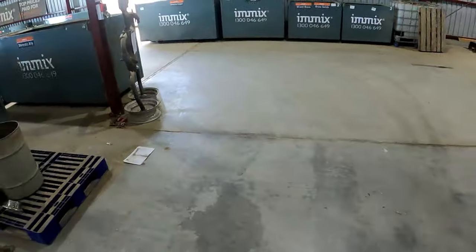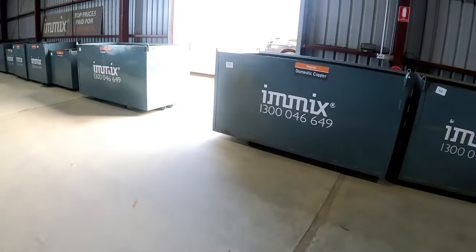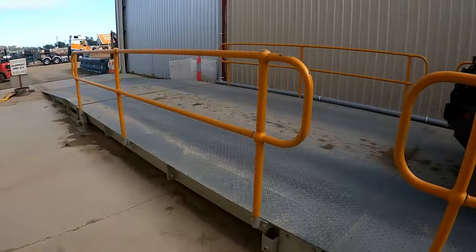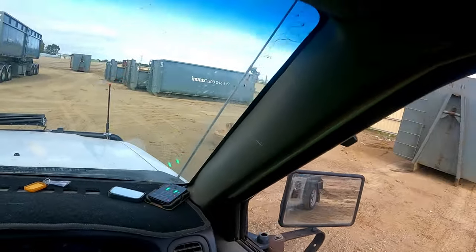Oh, yeah. All done? Yeah, get yourself into a spot and do what you can. And then I'll unstrap the bloody thing. I'll work it out so I'm nowhere near that bloody truck. It's been a real effort getting in here.